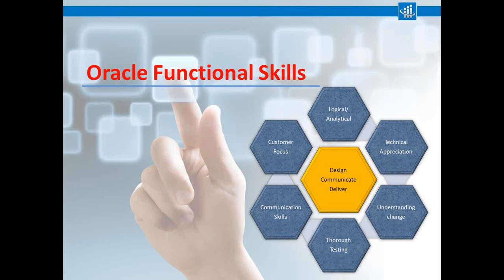The skills that an Oracle functional consultant needs are strong analytical skills and strong logical skills, to identify what the gaps are and talk to technical people, saying these are the processes that need to be customized and changed. Understand what changes are needed, thoroughly test it, and communicate to the client that these are the changes we are making and this is how the process will work. And again, customer focus. Is the customer happy with those changes? If not, what other creative ideas can we try? And again, communication is a key criterion here.